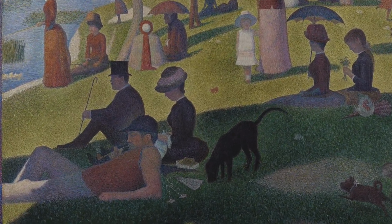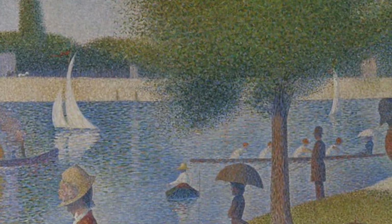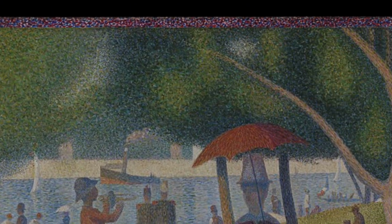What I see here looks like a lot of different people who are near a park. There's some water. They all kind of seem to be doing their own thing. A lot of relaxing going on in here. They're very well dressed all over. It doesn't look like it's any time current.